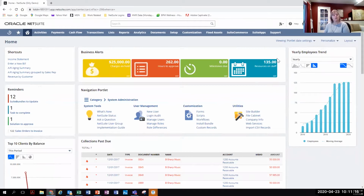But as you change roles, and in some cases people may have multiple roles, though most of the time they have a single role, if you have multiple roles and you change roles, your dashboard changes along with that role. So it's important to know that the dashboard itself is tied to the role that you're logged into NetSuite with. And that can serve a really good purpose.